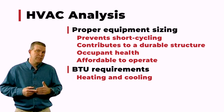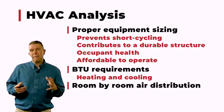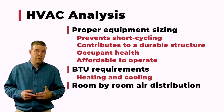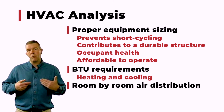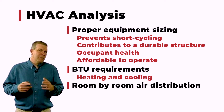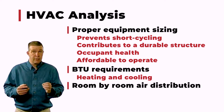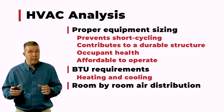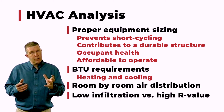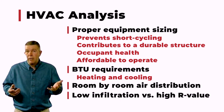The other thing the HVAC analysis will do for us is it'll give us a room-by-room air distribution. It defines the airflow and the flow rate of air to different areas within the structure, again, for optimal comfort within this structure. The person that does the HVAC analysis has to understand the proper R values and the proper infiltration rates. Now, this is where it gets a little bit tricky because infiltration rates are not necessarily known before you build the house.